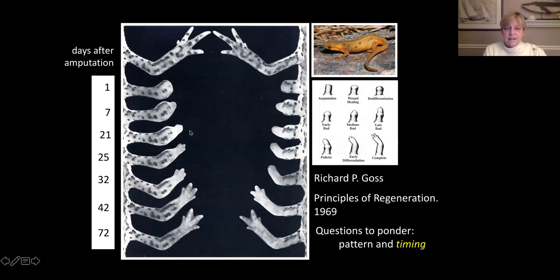And it'll do that on the limb. It'll do that if you take a blastema and graft it into a pocket in the tail fin. It'll do that if you graft it to a different limb level. It'll only be able to regenerate the structures it normally would have. The fancy word for that is that it regenerates autonomously. It regenerates true to self.